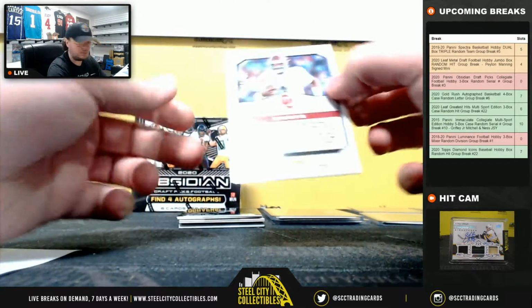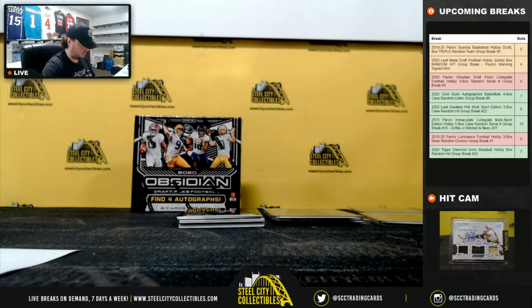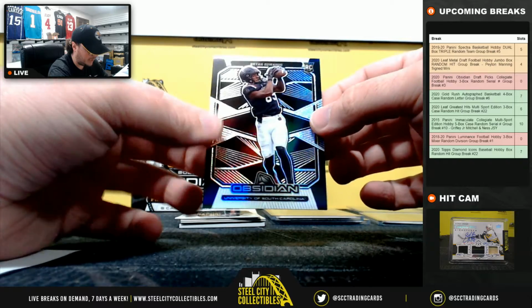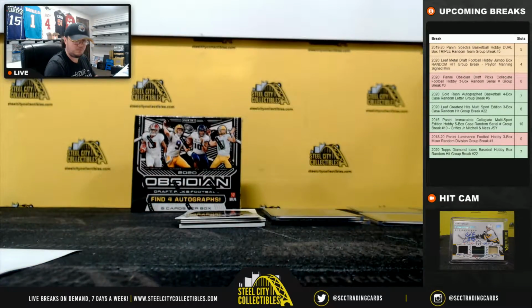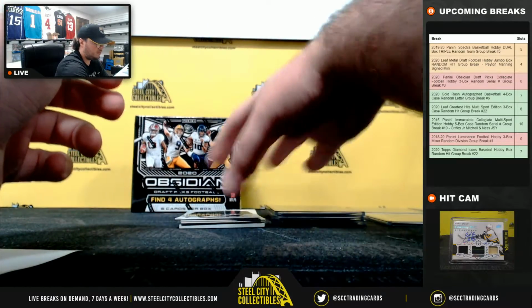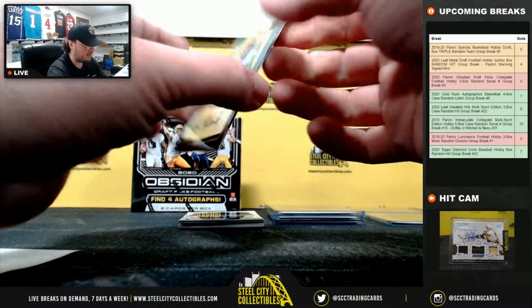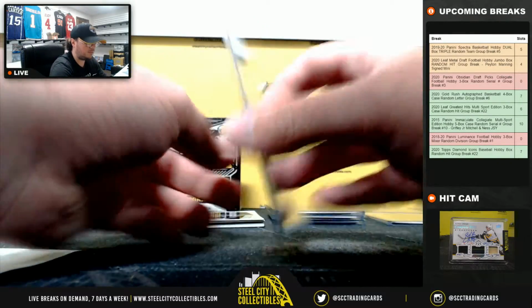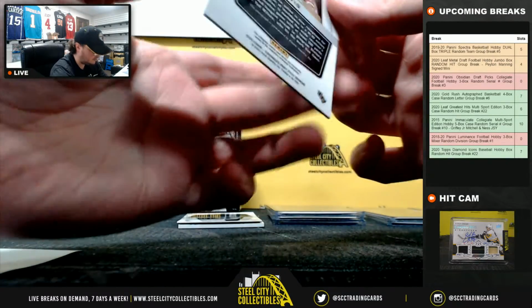Jalen Hurts, purple. Number 29 of 49. Going to Tyus. Brian Edwards, rookie. 25 of 99. Going to Pete. Joe Reed, yellow. Numbered 6 of 10, going to Austin. Purple parallel, Gabriel Davis, UCF, 42 of 49, going to Colin.